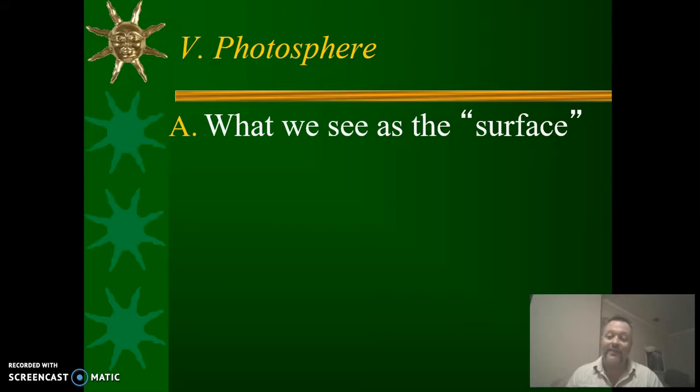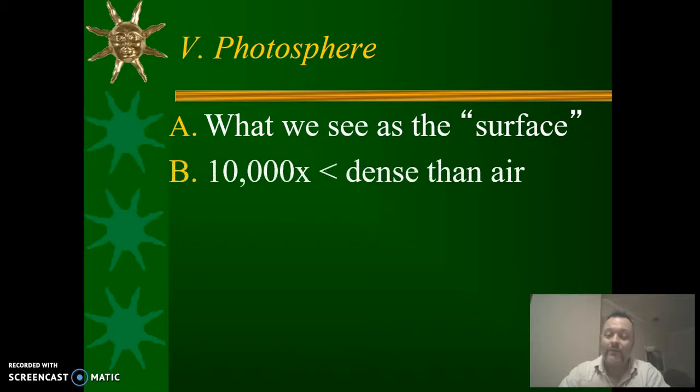It doesn't mean you can stand on the surface. We can't land anything on this surface. But we call it the photosphere because that's where photons can leave the sun. That's the part that you see with your eyes. When you see the sun with your eyes, you're seeing the photosphere.